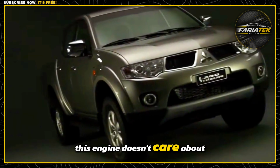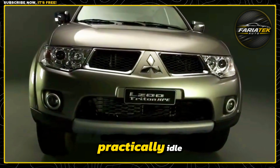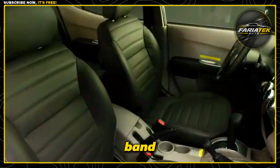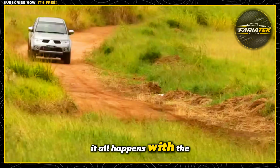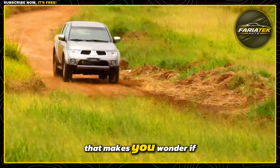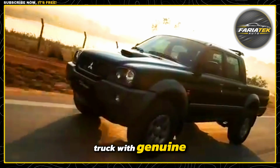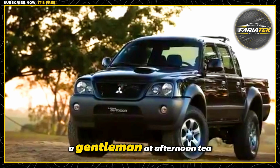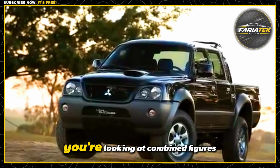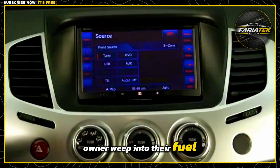This engine doesn't care about your RPM preferences, it just delivers torque from practically idle all the way through the band, which means towing, hauling, climbing, it all happens with the kind of calm confidence that makes you wonder if the engine even noticed the load. And fuel economy? For a body-on-frame truck with genuine off-road credentials, the L200 sips diesel like a gentleman at afternoon tea. You're looking at combined figures that would make a V8 owner weep into their fuel receipt.